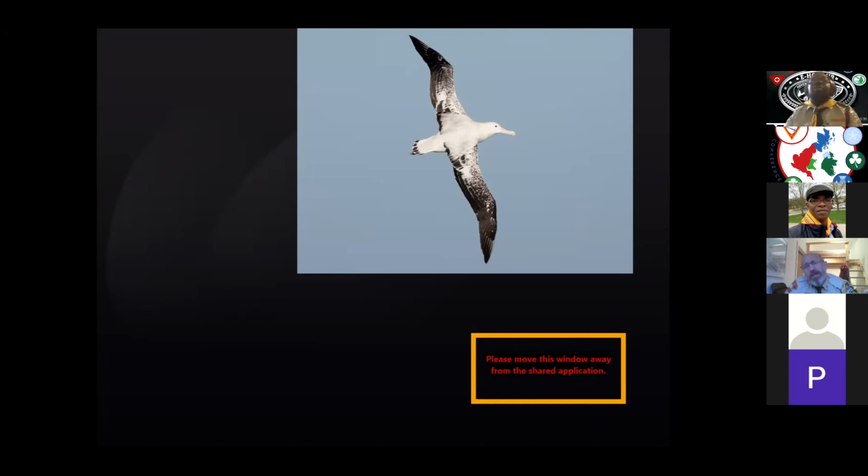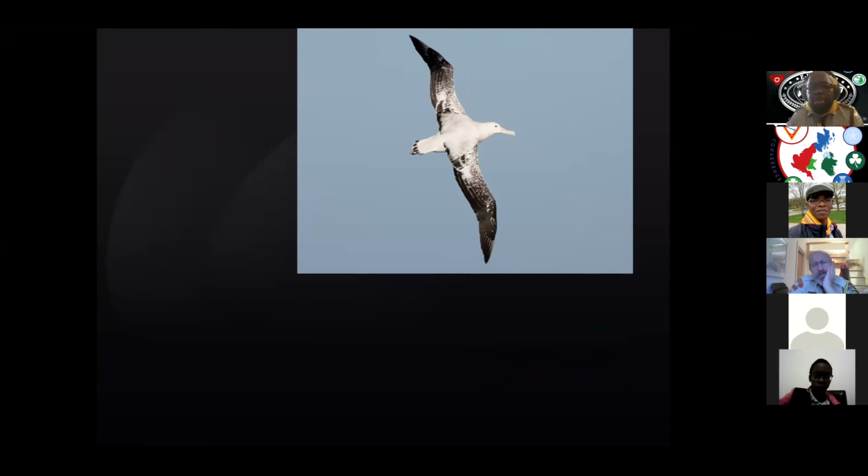All that bird has to do is open its wings and it glides on the thermals. It very rarely flaps its wings. That's the wandering albatross. That's just an example of one bird that has more secondary flight feathers than primary flight feathers.